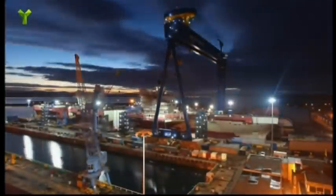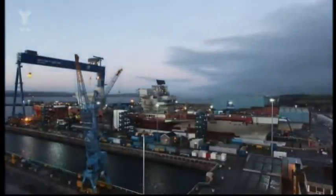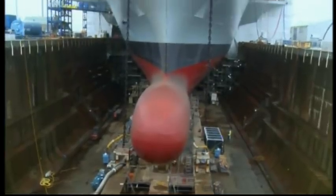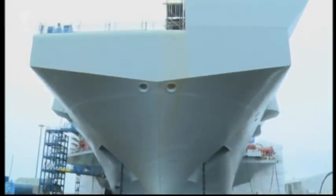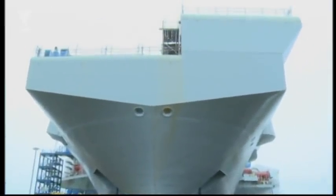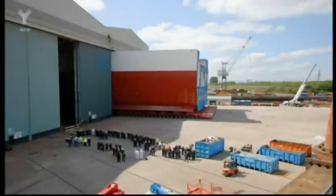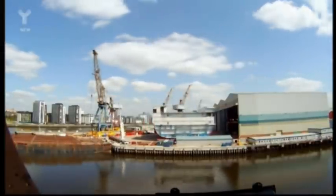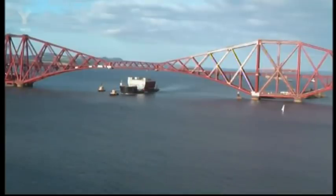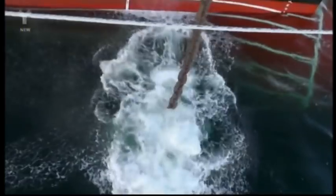HMS Queen Elizabeth is the largest warship ever built for the Royal Navy, by far. Stretching longer than the Houses of Parliament and standing taller than Nelson's Column, an aircraft carrier so immense that different sections have had to be constructed in different shipyards throughout Great Britain, and then transported by barge to Scotland for final assembly. This is the inside story of Britain's biggest warship.